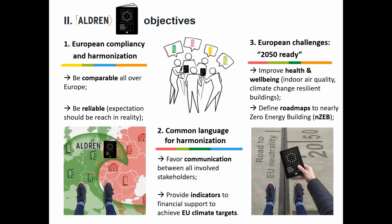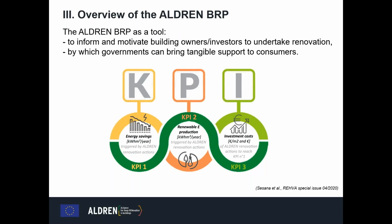And as I said, now is the moment to act, because we need to consider 2050 and to be ready. We need not only to decrease energy consumption, but at the same time to improve health and well-being. And how to do that? By defining roadmaps with a specific target, nearly zero energy building. Let's start with this topic, providing you an overview of the ALDREN BRP.